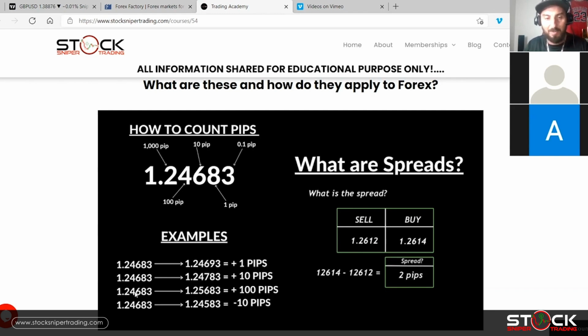And the 1,000 pip move is very, very rare, but it would go from 1.24683 to 1.25 continuing. And then here, this is a backwards 10 pips: 1.24683, you see we're going to 58. So if we're in a sell, it dropped 10 pips down. And then these are the spreads. This is how brokers make money. Not only do they make money with commissions, but they also make money by the spread. If there's a bid and an ask, it's the difference.